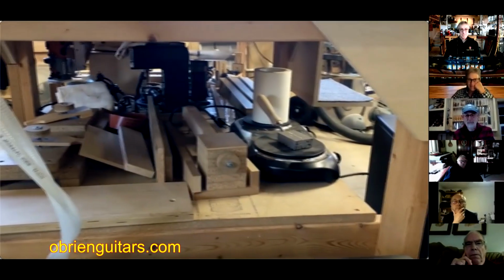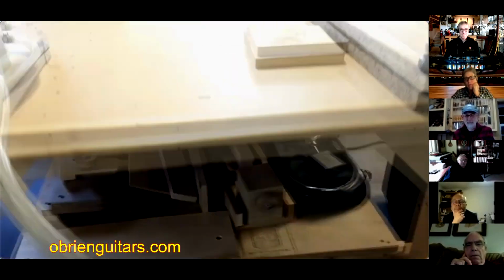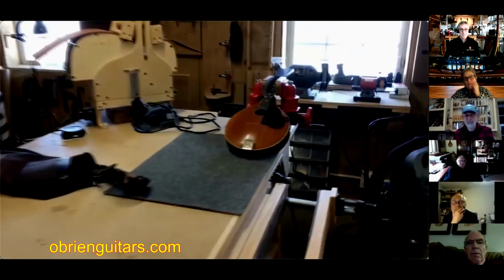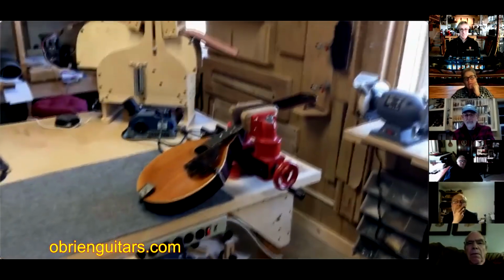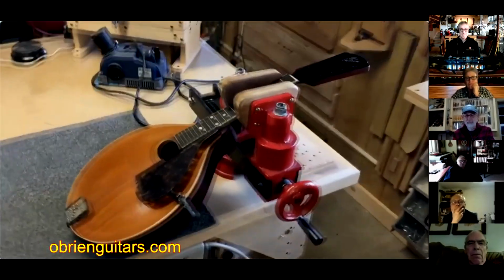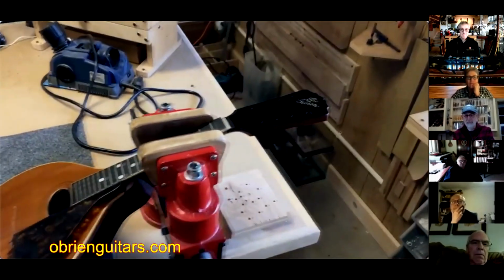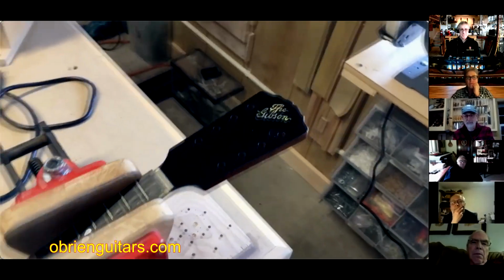There's a heat plate with an iron that I use for loosening up extensions when doing resets, neck resets. There's a couple of vises here. There's a body vise and a Stumac red vise. This is a 1920s era mandolin that came into the shop a couple of weeks ago for a major repair. The peg head was completely broken off, and you can see it's just about done.